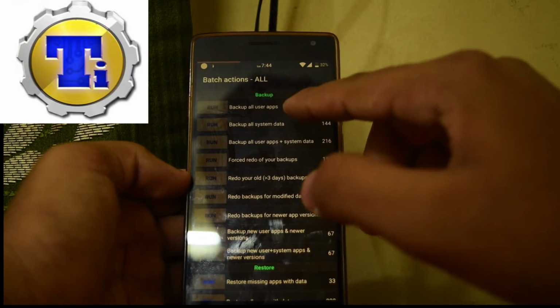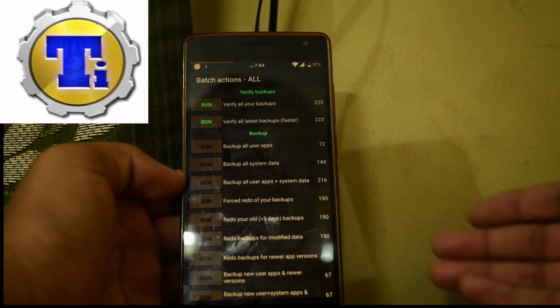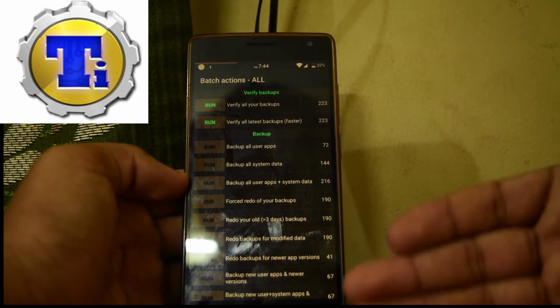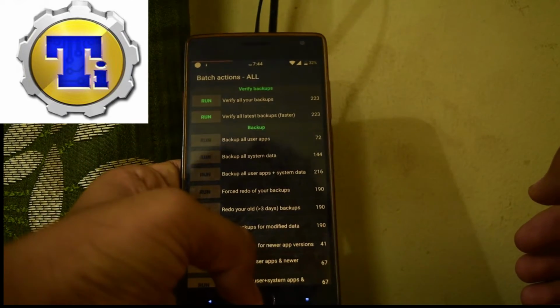Once you do this, you'll also be able to verify these backups. So when it verifies it and there's an app missing from the backup, it'll automatically take the backup and update the backup. So it's one of the most useful features of this app.